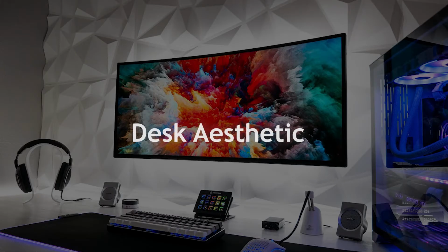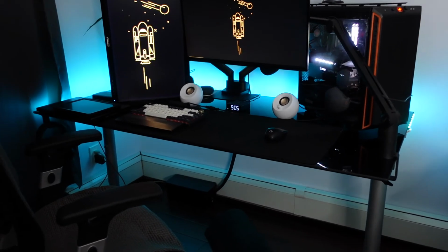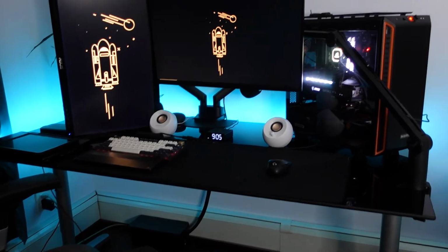The third and final reason why you should get a monitor arm is just to increase the overall aesthetic of your desk setup. And even if you're working with a budget setup or the monitor you have might not be the most expensive monitor, having a monitor arm really increases the overall look and premium feel that it can bring in comparison to just using it on a regular stand.